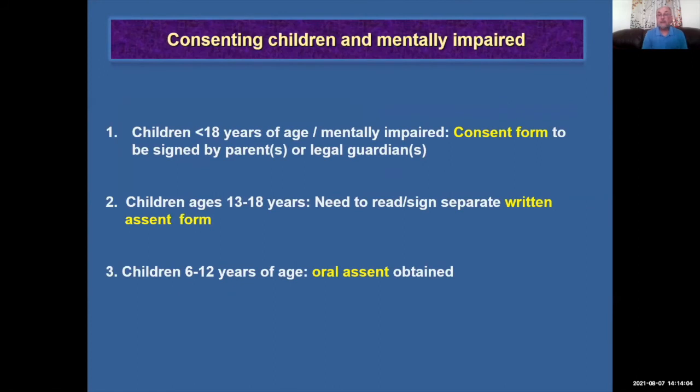So there are some specific considerations with children. Many of the participants are children or mentally impaired. If the participant is less than 18 years of age or mentally impaired and under a guardian, then the consent form is actually signed by the parents or the legal guardians. But if the child is between 13 and 18, they will be given a written assent form. This is basically a simplified consent form, usually much shorter, but it has the same basic elements in very lay language to explain what we would like to do, and the child has to sign it separately.